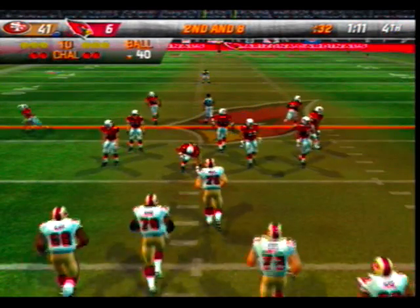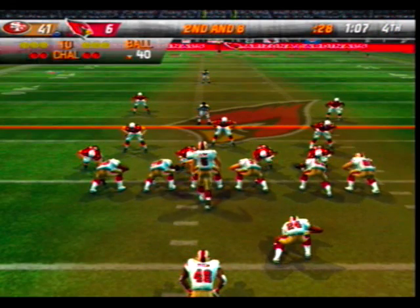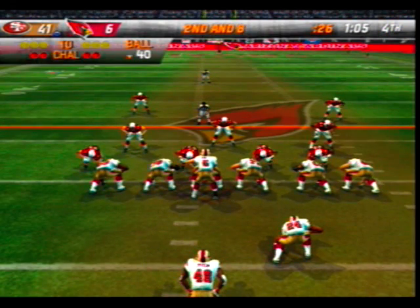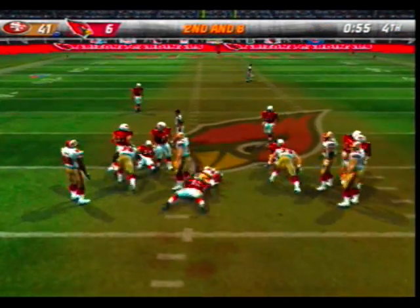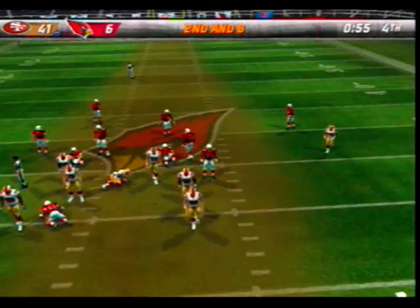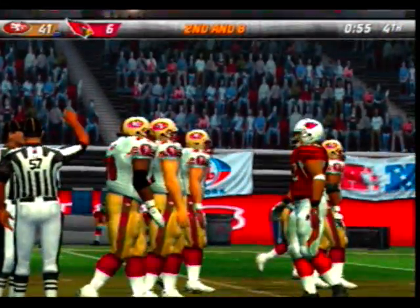It's second down and eight to go. Ball on the 40-yard line. Here we go. The Cardinals with a four-man front. Keep the throttle down. Comes up to make the play on the carry. Gain of four on the play.